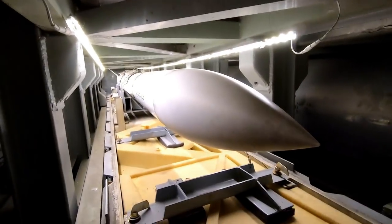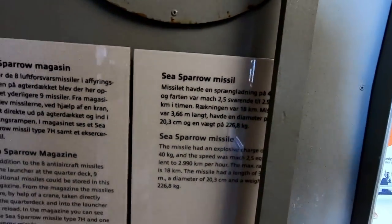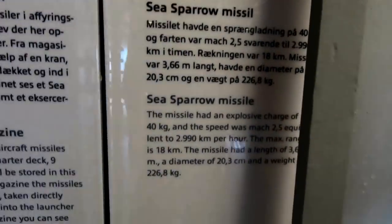Hey, finally got a missile. It's a Sea Sparrow missile. The missile had an explosive charge of 40 kg and the speed was 2.5 Mach. Whoa.